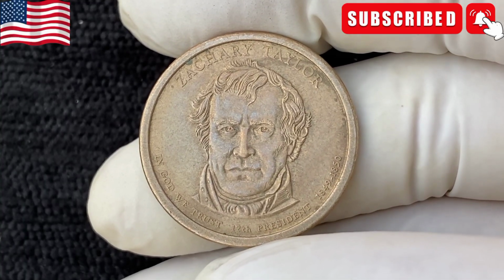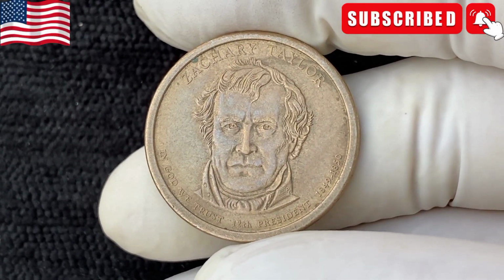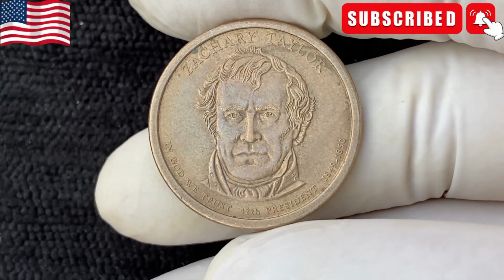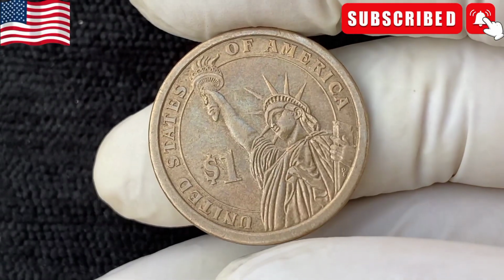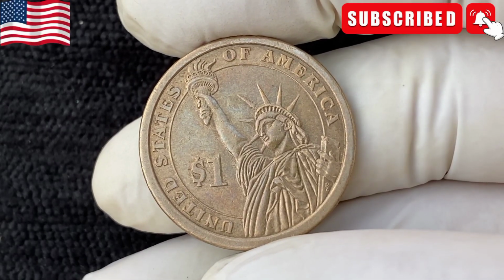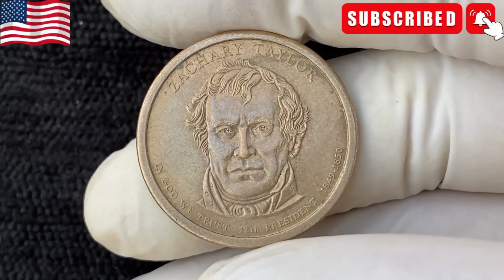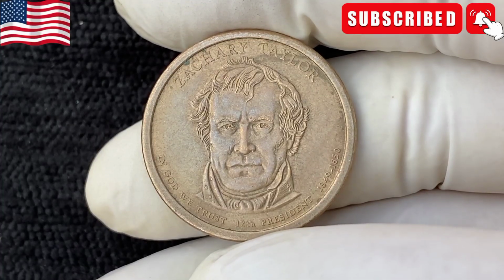Like all collectibles, its worth is determined by several factors, with the most important being its condition. While the mint released millions of these coins, they were primarily intended for collectors, and not all were circulated. This means that finding one in uncirculated, near-perfect condition is somewhat rare. Coins that are in pristine condition, free from wear and damage, are more highly sought after by collectors and can command a higher price.